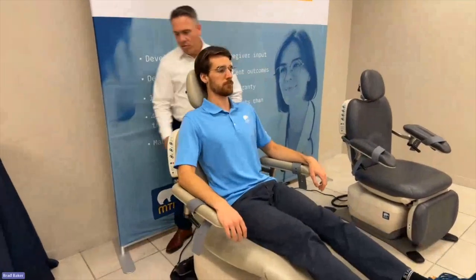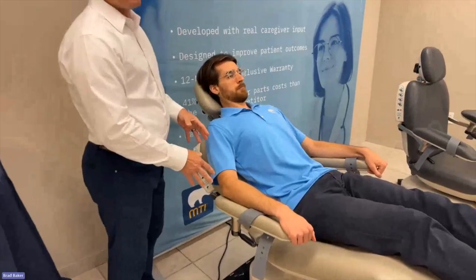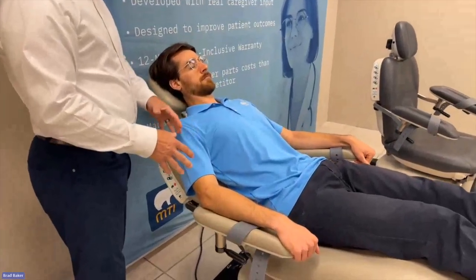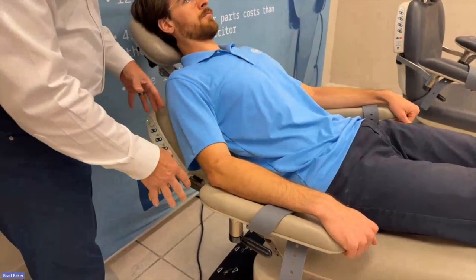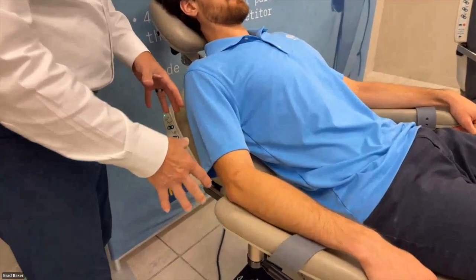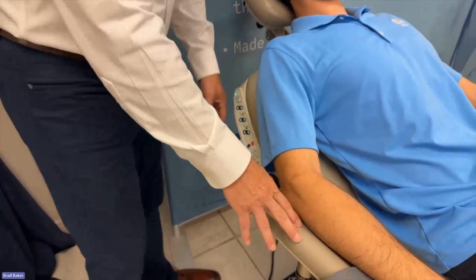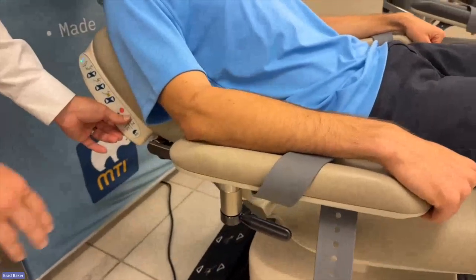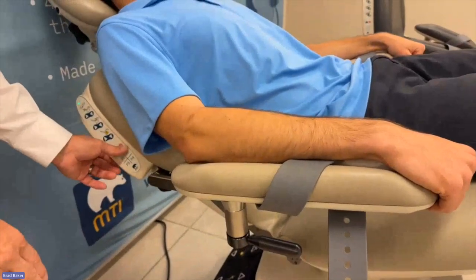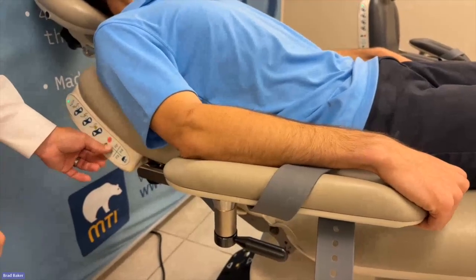The 722's ComfortSync arm system and the 729's arm system allow for unmatched access to the patient by providing 4 to 10 inches of extra working space compared to other models of chairs. The arms float or compensate as the back moves up and down. And as I move the patient up and down here, you'll notice that the patient's arm is not moving as the chair moves through its positions.